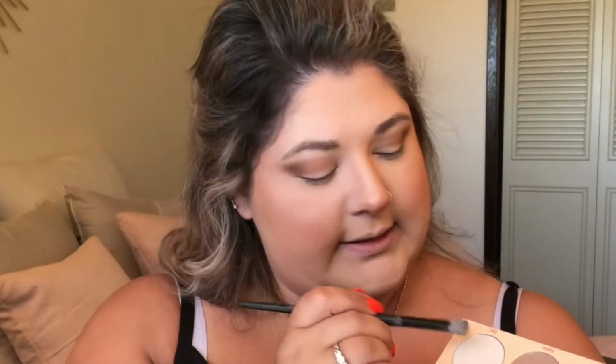I just took a blending brush and blended that out just slightly. Now I'm going to take the white shade here in the palette called Zazz, and I'm just going to dust that over the lid above the lashes.